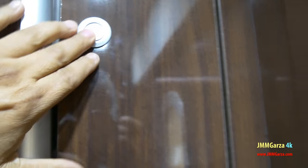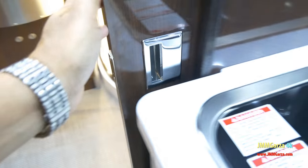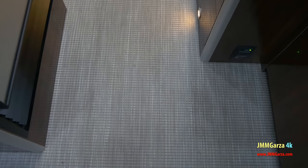So there you can see the laminate, how it's constructed. Press down, and it locks. Very nice. There it goes. I'm going to press it and lock it. Let's go inside the restroom area. It's a good size restroom. Plenty of room in that restroom. There's again the flooring. I'm going to go inside and check it out.